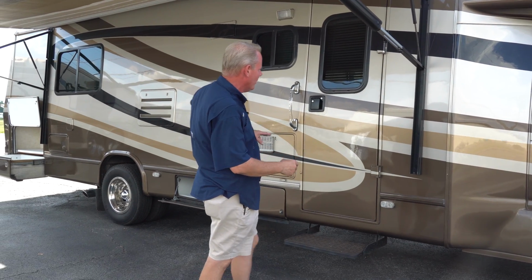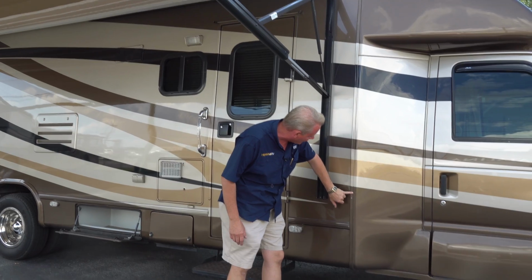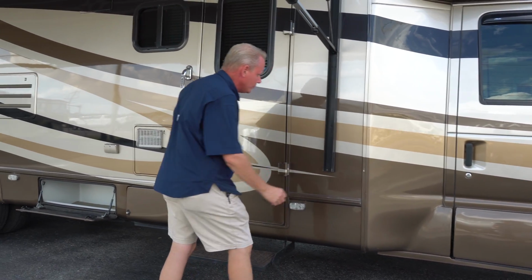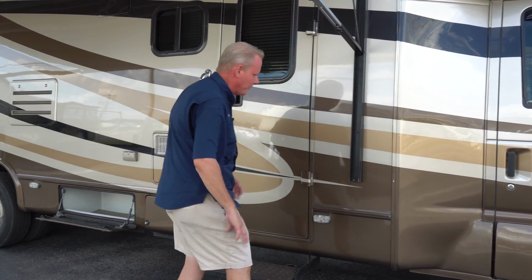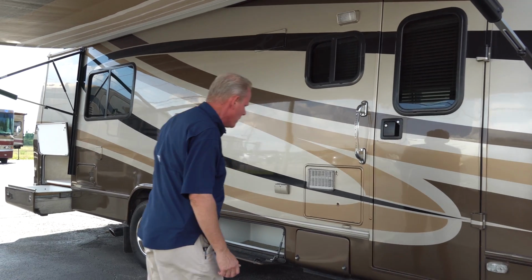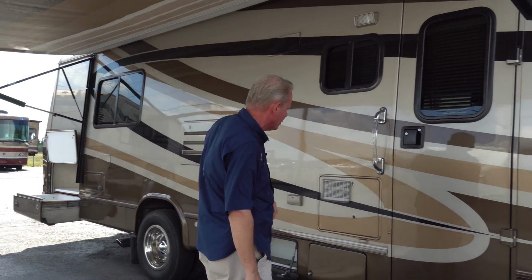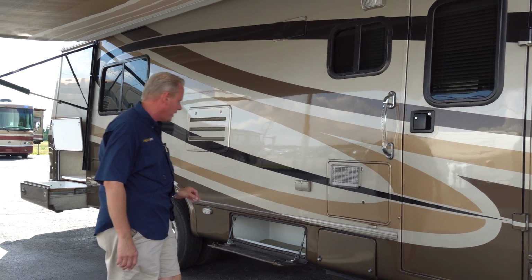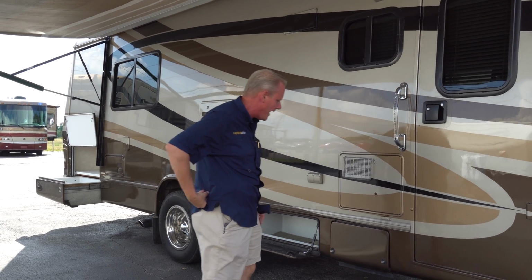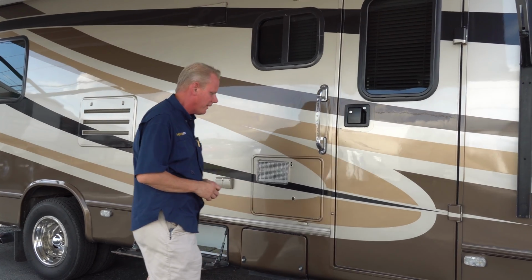Coming on back from there, we got a trim strip right here, and there's a tiny little bit of something going on in the paint right here. I just want to point that out. Just a small flaw in that. Be something very easy to touch up, not a problem. All of the sidewall of the coach in general is in beautiful condition, and the paint is very shiny with minimum amount of any scratches or chips or anything like that. There's maybe a few stray rock chips here and there, but again, very minor.